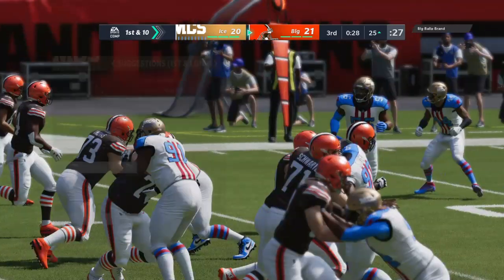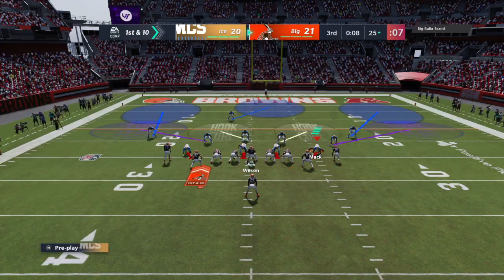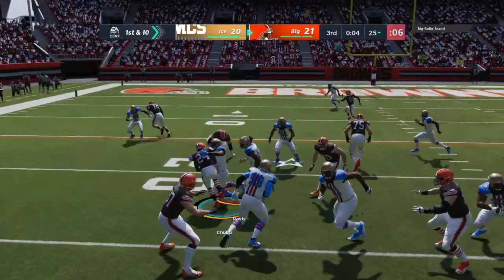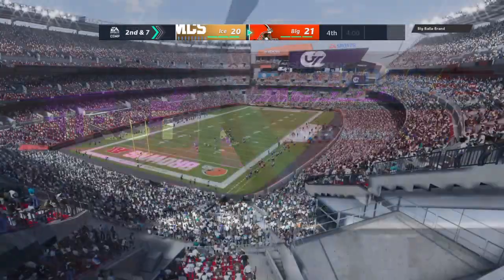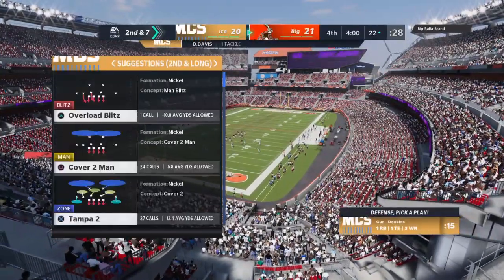I don't know what this says about me, but I love successful runs up the middle when the blocking is so well executed like that. And it doesn't matter whether it's zone blocking, whether it's a power scheme. When you have a blocker on a defender and the running back can read it, find the proper hole, and just go, sometimes a thing of beauty.